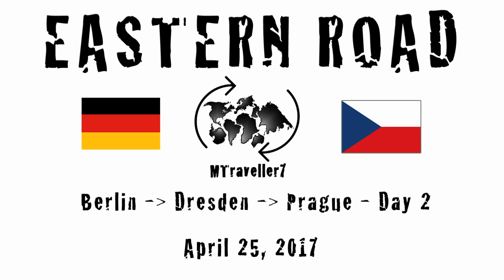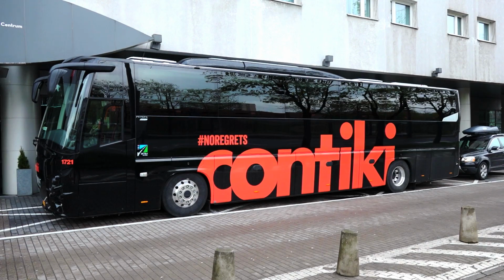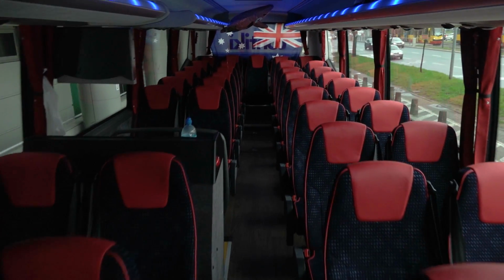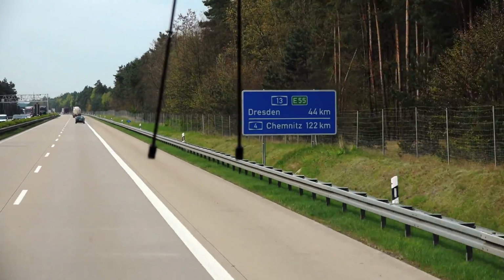After a very informative day in Berlin, we were off to our final German city of the tour, Dresden. We boarded our Contiki coach, which was a brand new coach. So the plan for today, guys, is we're going to be heading to Dresden. We'll stop in Dresden maybe for an hour and a half or so. I'll let you guys know once we get there for some lunch. I'll walk you in, you'll see the Frauenkirche, and as we get closer to Dresden, I'll tell you a little bit about it as well.